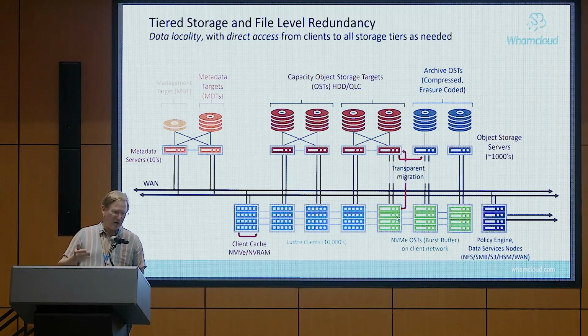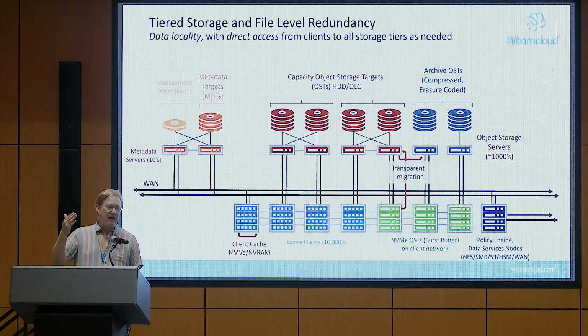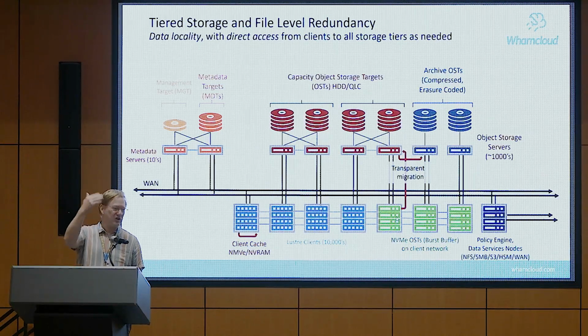So having transparent migration and mirroring between the tiers, and Lustre has tiered storage, but it's really hybrid storage because it's not a strict hierarchy of storage, so that you can have the flash and you can have the disk-based storage. But if the data isn't in flash, you don't have to copy it from the disk into another tier just to access it, right? You can read directly from the disk-based storage, and the bandwidth is there. It's only if you're doing high IOPS that you want it to be in the flash.